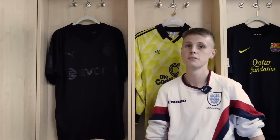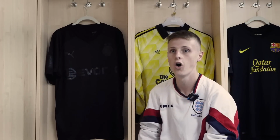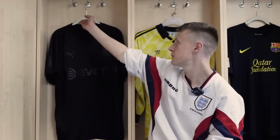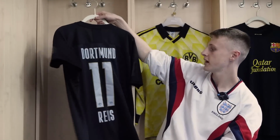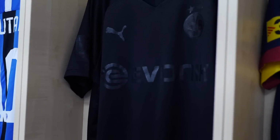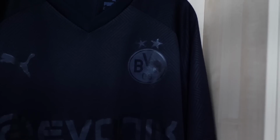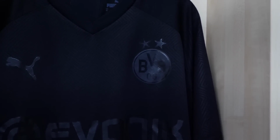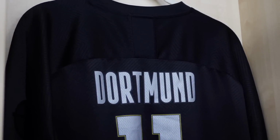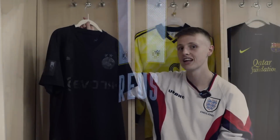I think it became one of the most desirable shirts of the 2010s, easily, because it caused such a stir when it came out. Managed to get it with Reus on the back as well, who is arguably one of Dortmund's most iconic players of all time. I don't think if I looked again, I'd be able to find one with Reus on the back. Obviously, it cost me a lot of money, but I think it's worth it. It's like one of the jewels of my collection, I think.